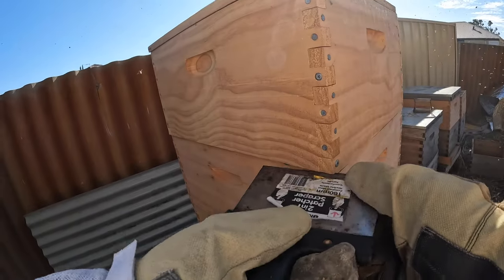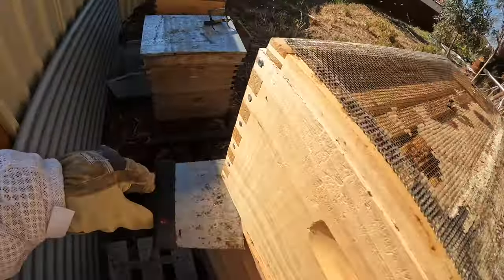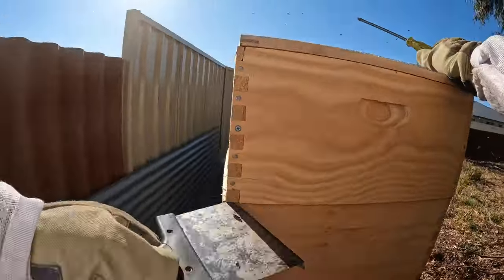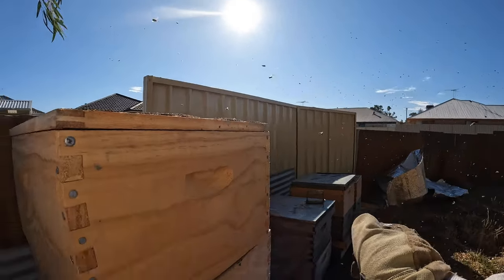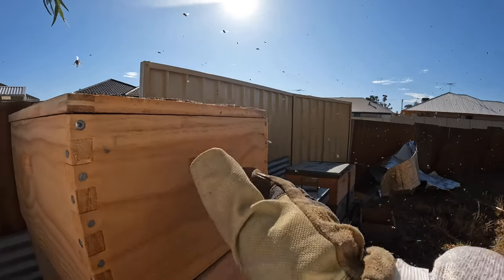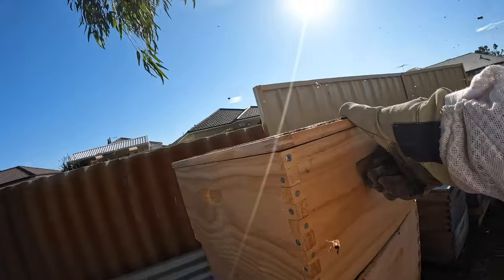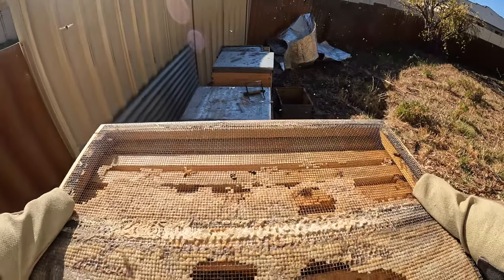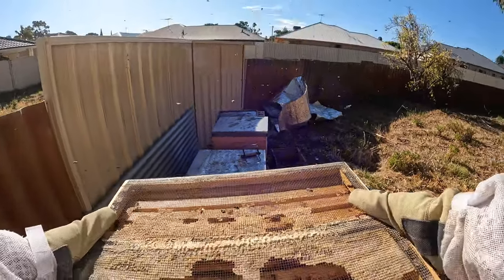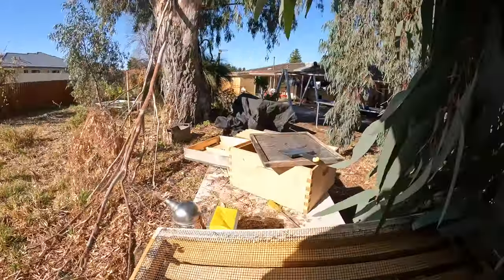Put the scraper in there. I love using these scrapers. Comes to the fun part, or scary part, if you mean. Oh, it's actually a lot of weight in that. It might actually be more than I thought. Oh, that's actually heavy, I'm not gonna lie.